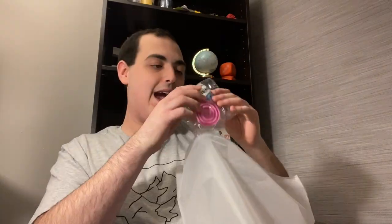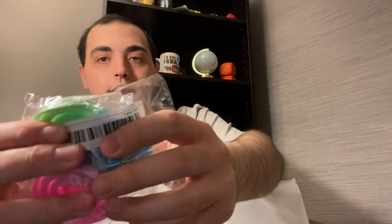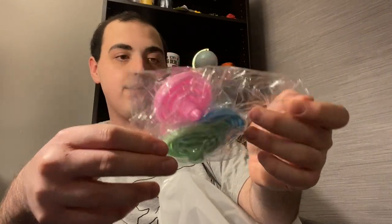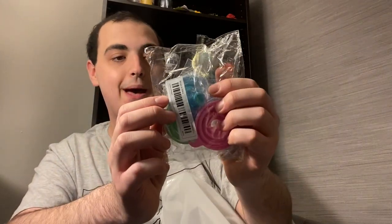So that's really fun. Okay, I got these little funnels. So easy if you're trying to use a funnel to sift food or whatever. I thought this would be good to have, so I picked up a 3-pack of these.